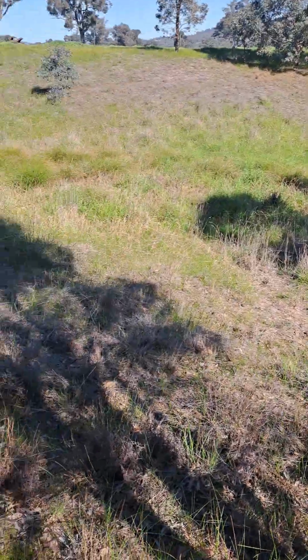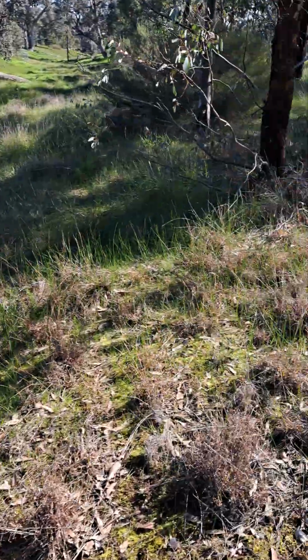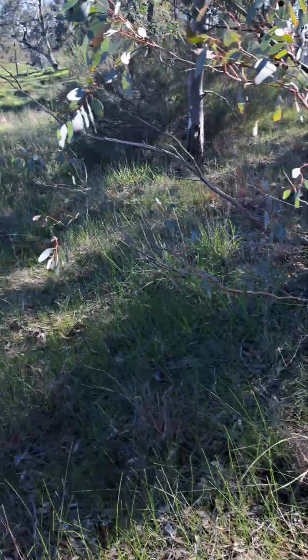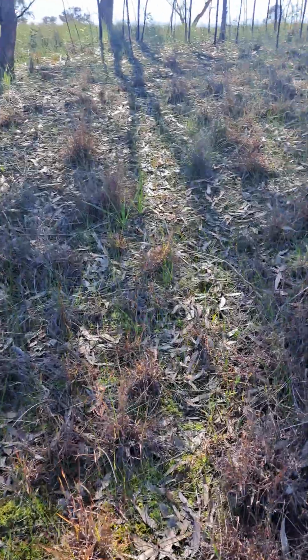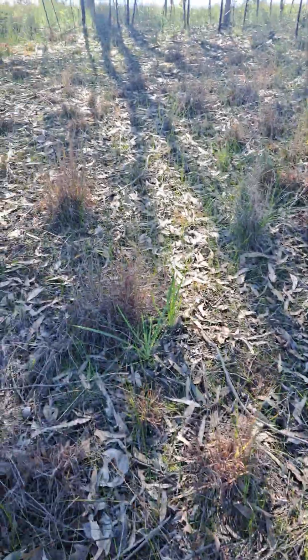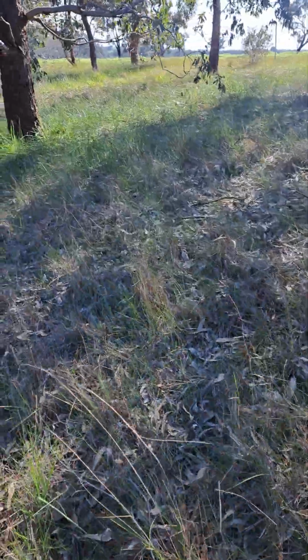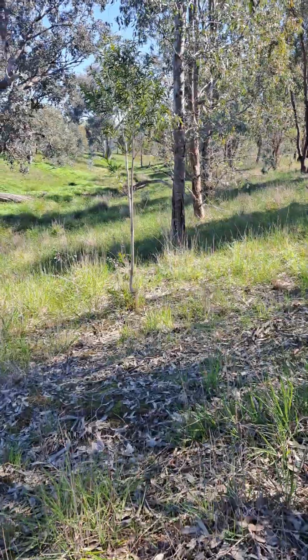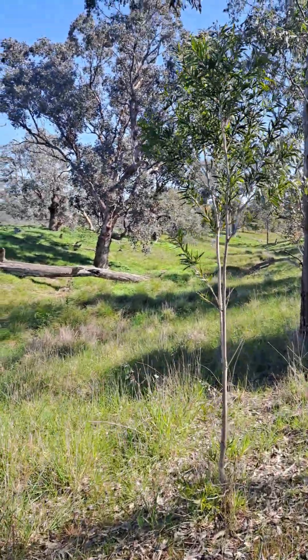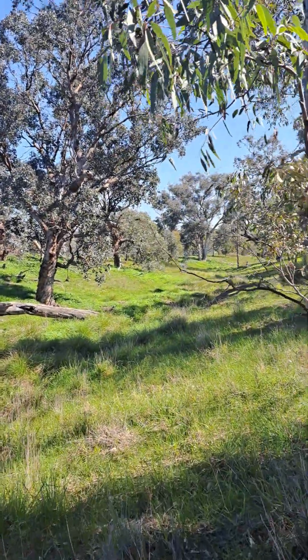Actually spotted some bulbine lilies along here a couple of years ago. Haven't found them since, but there was about 6 of them. So, although we got a fair bit of onion weed in here, I've also got a lot of native plants coming up here. Native grasses. We've got red grass over here. We get Lomandra longifolia through here. There's a bit of wallaby grass as well that gets about. We'll just walk down here.